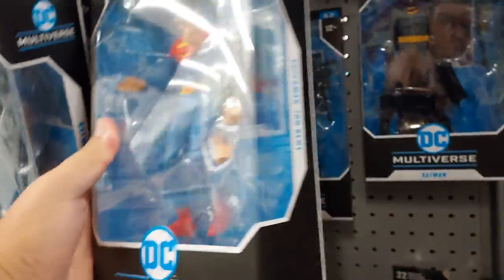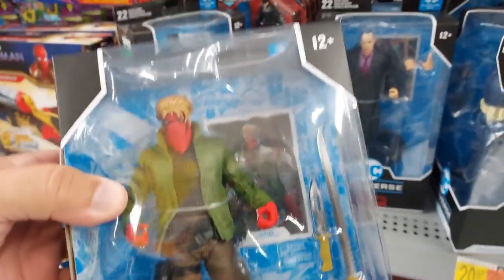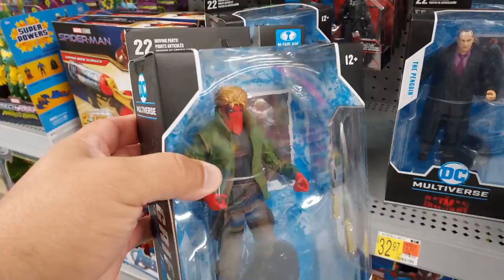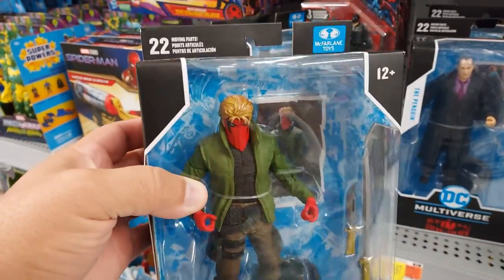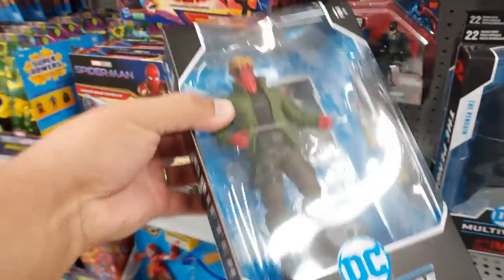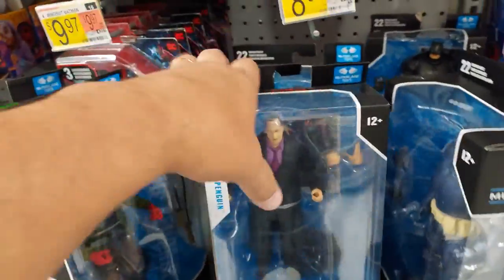I haven't seen that. And then they also have Grifter. So he's cool. First time, actually, I seen this like months ago at a Sinister Creature Con. Some guy was selling it and I didn't think anything of it. And then that was the only time I seen it. And now, really cool.